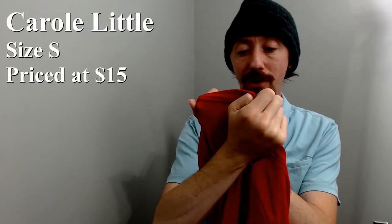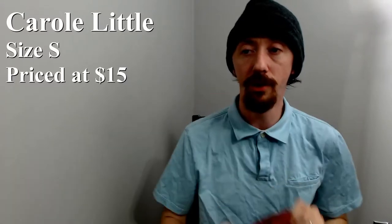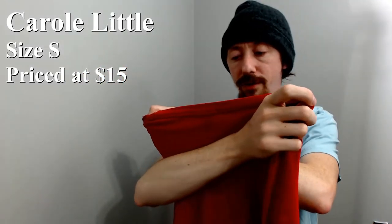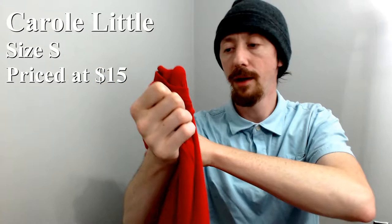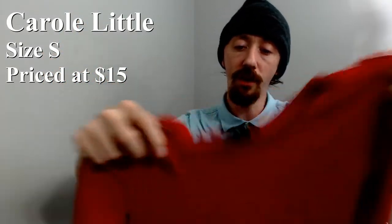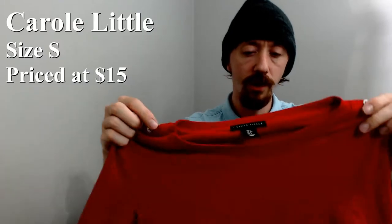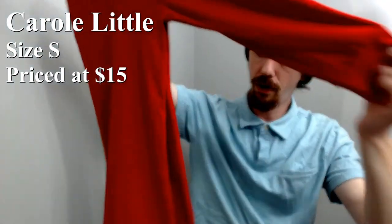Okay, up next we have a Charlotte Little US small, I guess that's Canada small, petite, UK small, European small, so small in the entire English speaking world except for Australia. It is made in Peru. And it's got these buttons on the shoulders, and yeah, they are functional buttons. Maybe functional buttons. I guess they're little vents in case your shoulders got warm. But it's a nice color. No issues.